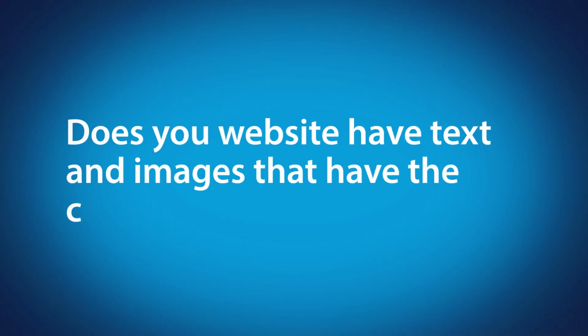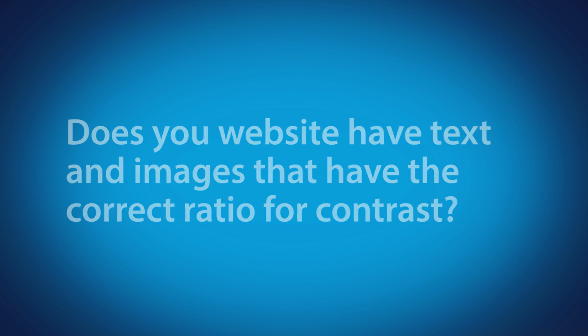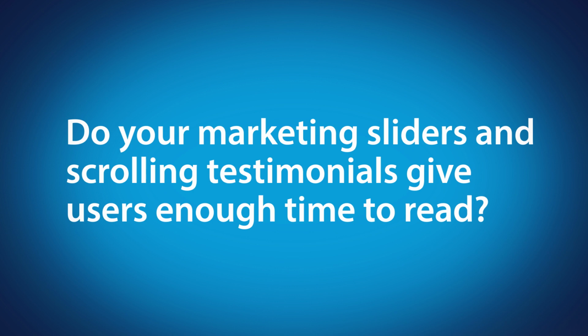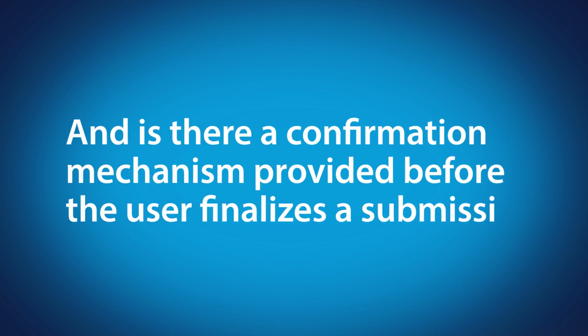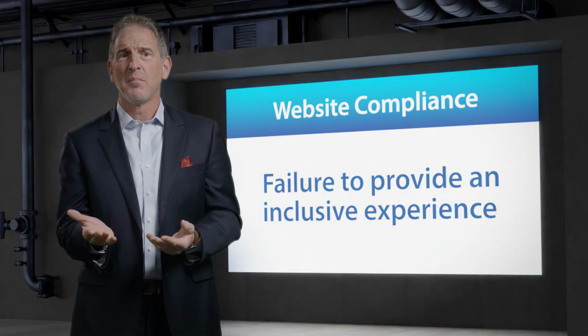Does your website have text and images that have the correct ratio for contrast? Do your marketing sliders and scrolling testimonials give users enough time to read? Can your website be navigated by the keyboard? Can your website be read properly by a screen reader? And is there a confirmation mechanism provided before the user finalizes a submission? So how does your website stack up?